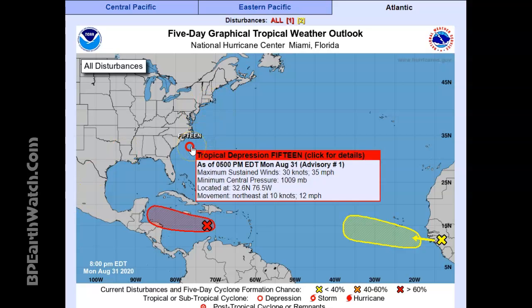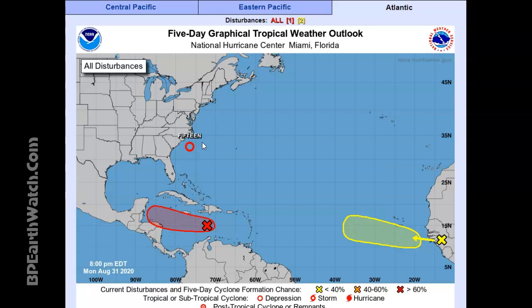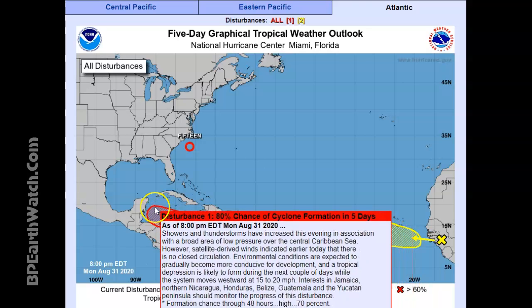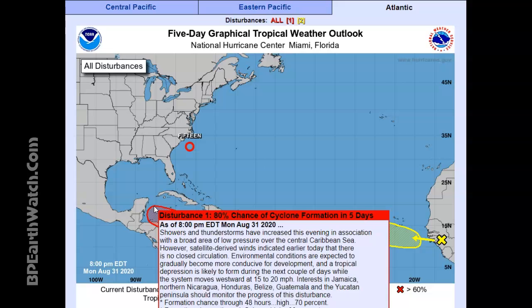August 31st, 2020. Quick look at the tropics, guys. Tropical Depression 15 is formed, and we were talking about this in the earlier video, and it's going to head out into the northeast, but it's there. But what I'm watching now is disturbance number 1. It's 80% chance of cyclone formation in 5 days.